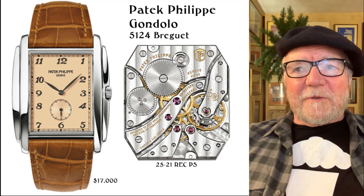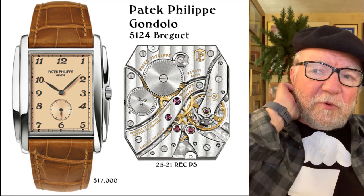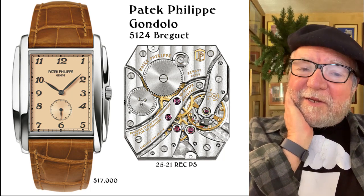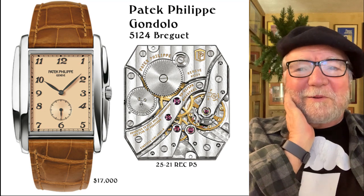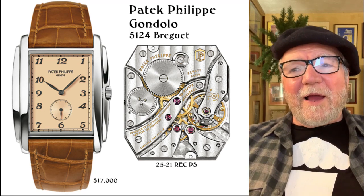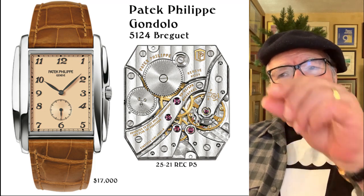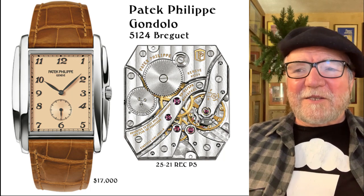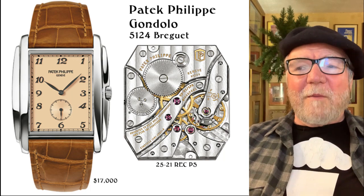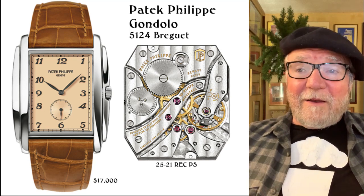But the other reason is the movement. Now here they have a shaped movement, the 25-21 Rec PS, and it's got the Patek Philippe seal of approval. But look at how the bridges sort of swim across the center, and then the two come up opposite the balance cock. I don't know.